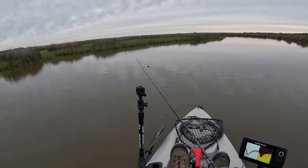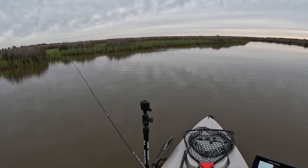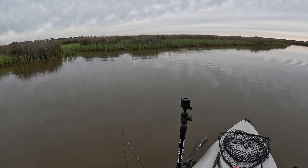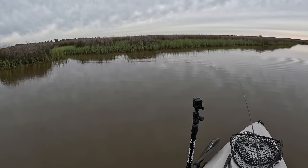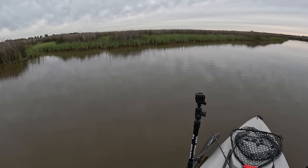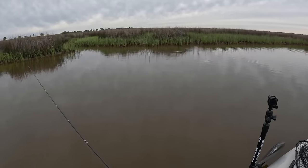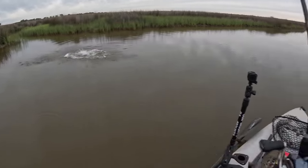I don't know what is wrong with my GoPro, but there's another redfish right here. He is right here, man. His tail coming out of the water right there. Wow. I hit the jackpot early in the morning, man. I'm telling you what. Even though, there we go. I was going to say, even though I hit the jackpot, it doesn't do good if you don't catch them.